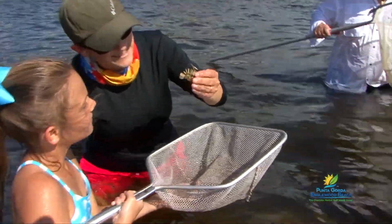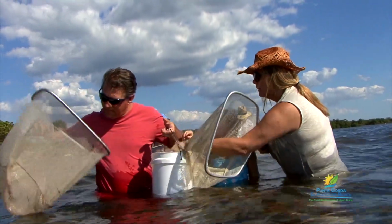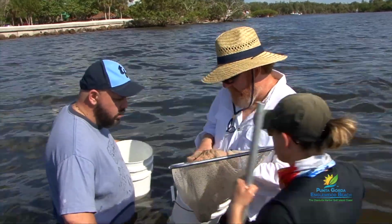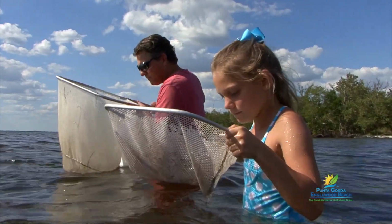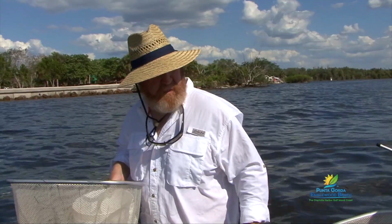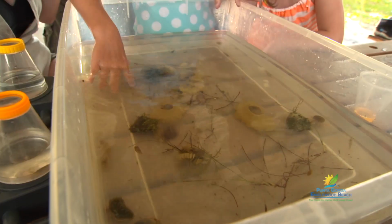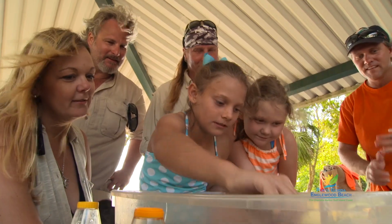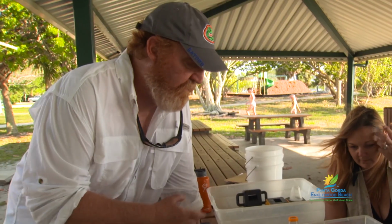Isn't that cool? I got a fish. Come see the little baby marshmallow guy. Southern puffer. They get pretty big though, right? Yeah. We caught some cool stuff. Some fish. Some crab. Some baby blue crab. In probably 20 minutes, we caught, I don't know how many different species, but there's a bunch of them in there. Mostly juveniles, because that's what we find in the seagrass beds.